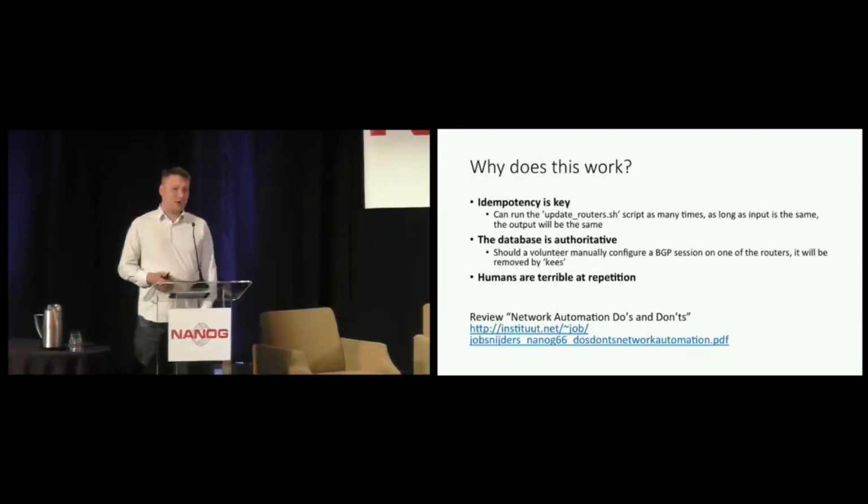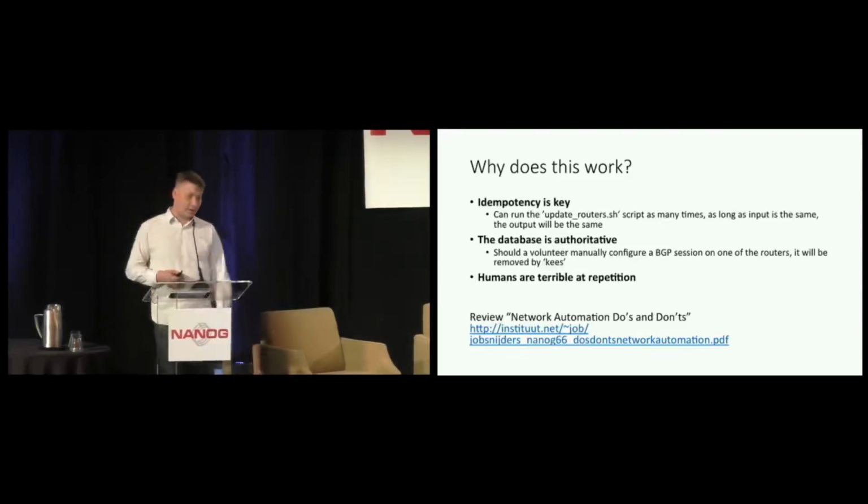Why this works is, like with many reasons for network automation, there is only a single source of truth, and the database is authoritative. If any of the volunteers would log into a router and configure something manually, that's fine, but within a few hours, the computer will just crush that custom manual config and replace it with something that was coming from the automation system.